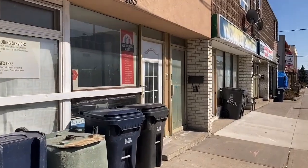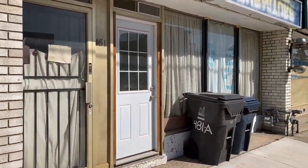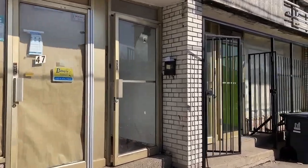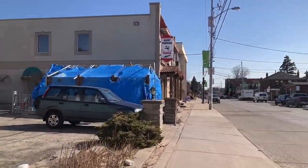There's a few vacant businesses, or they were operative until COVID came last year. We're still in this gosh dang pandemic. And I haven't taken public transit in two months.